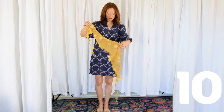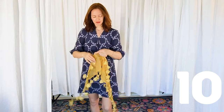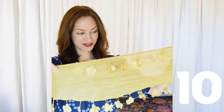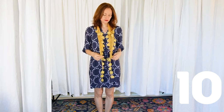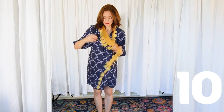Check this out. This is a decorative scarf that has flowers on it. And I don't think it's silk. I think I made an exception here. It's definitely not silk, but it's kind of interesting. Sometimes I wear it just like this. And I think it adds an interesting element to a plain outfit. But usually I like to wrap it around once and let it hang. Like that. I won't show you my feet.